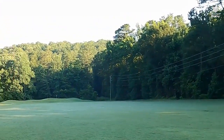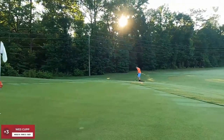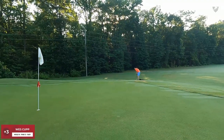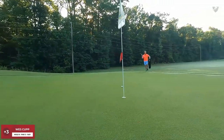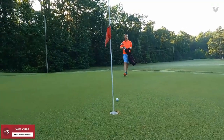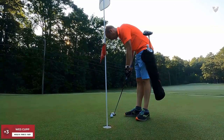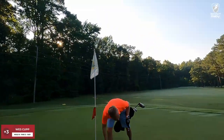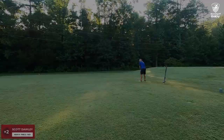Wes, this is a 145-yard par 3. A little short. See if we get a little better chip from off the green than we did on hole number 2. And we bump and run. That's with the spin. Beautiful. Love to see it. Well done. Great job. Speaking of an encouraging camera operator. That's awesome.